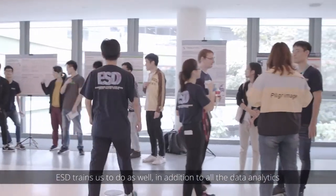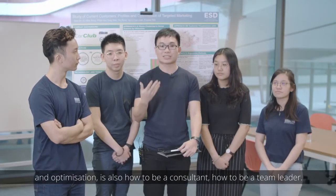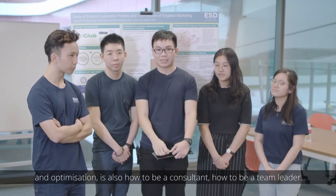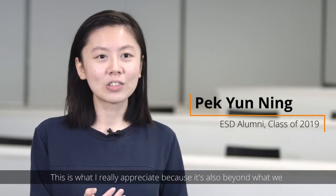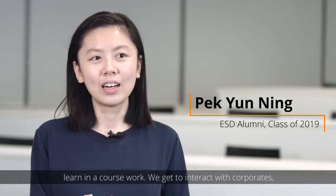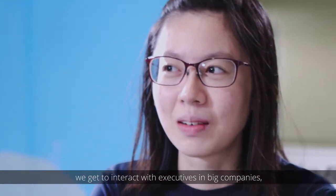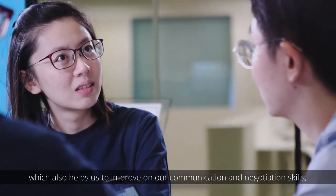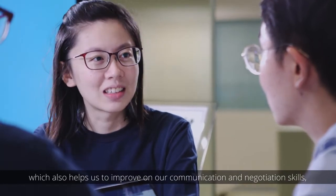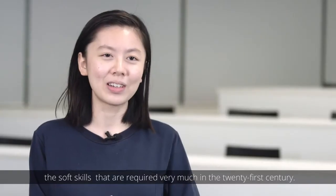In addition to all the data analytics and optimization, it's also how to be a consultant, how to be a team leader. This is what I really appreciate because it's also beyond what we learn in the coursework. We get to interact with corporates, we get to interact with executives in big companies, which also helps us to improve on our communication and negotiation skills, the soft skills that are required very much in the 21st century.